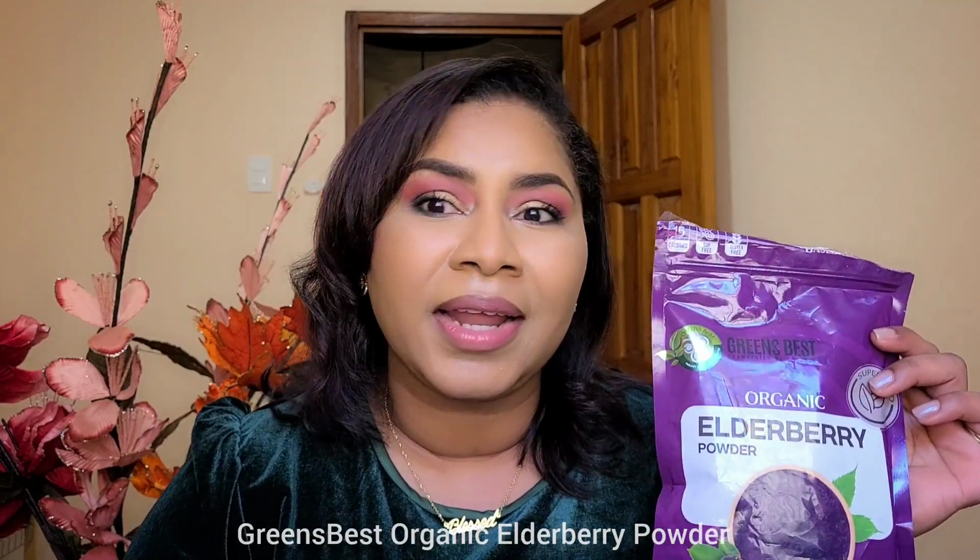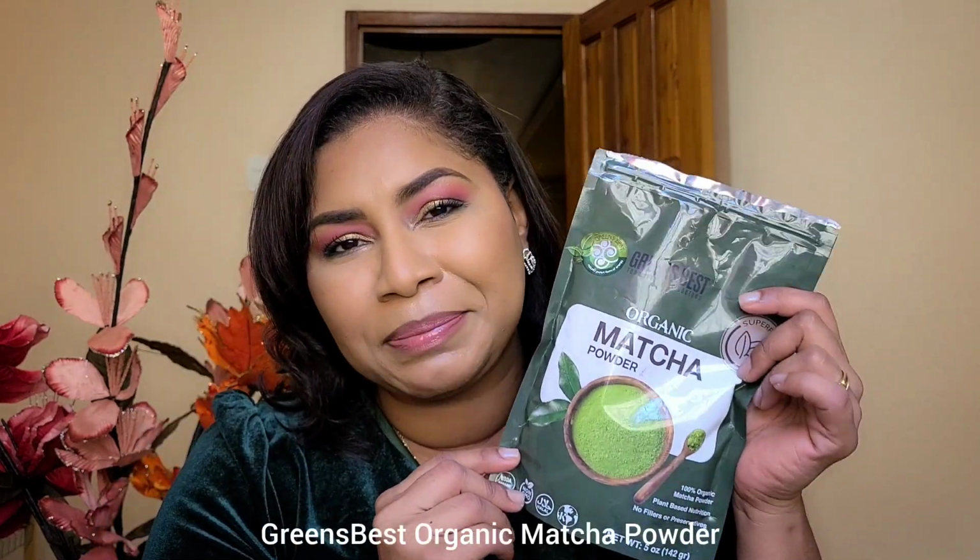But recently I started using the Greensbest Elderberry powder because I'm also doing it for Hadassah. I'll mix it into her juices and stuff like that, and it tastes so good. So I started mixing it into my smoothies because you guys should know by now that there are some really great benefits, especially for your immune system, kind of shortening duration of colds and flus by using elderberry very regularly. But I also wanted to bring in this, and this is the Greensbest Matcha powder.